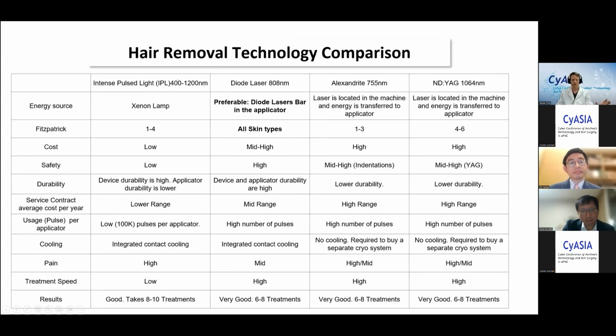Now we have the main four. So you have the intense pulse light, which is in the visible light from 400 to 1,200 nanometers, usually a xenon lamp, usually Fitzpatrick 1 to 4. The diode laser, the main advantage is that it works on all Fitzpatricks, not just 1 to 4. Alexandrite usually was considered the gold standard, but it works great on its own for about Fitzpatrick 1 to 3. And Nd:YAG on its own is for 4 to 6.